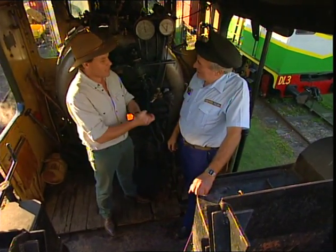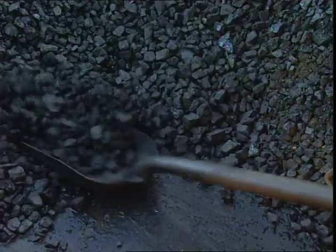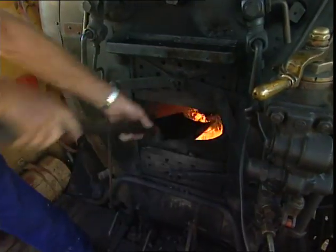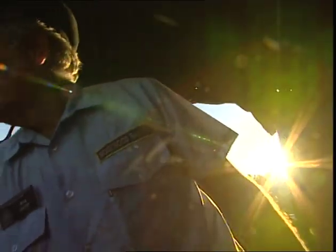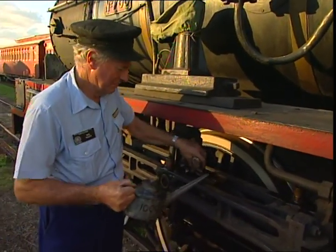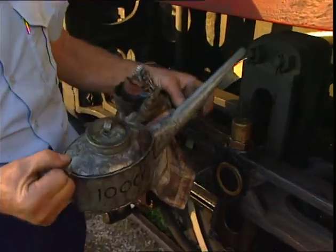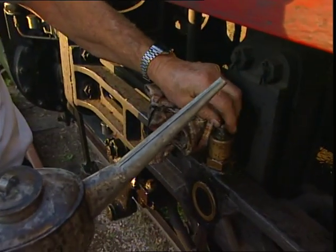Now, listen, Bob, I'm dying to talk to you about what's involved in actually getting a show like this up and running. What time did you get here this morning? Oh, I got here at 5:30. And the locomotive's got to be checked to make sure it's fit to run. You go around and you've got to set your fire, light it, and then you oil the loco. It takes about an hour and a half to oil the loco, and then by about 9:30, you've got enough steam up to move the locomotive. Probably 5 hours of work before you open the gates to the punters.